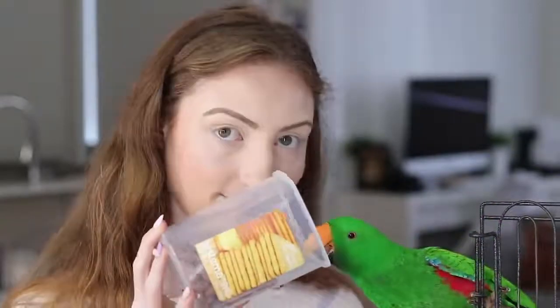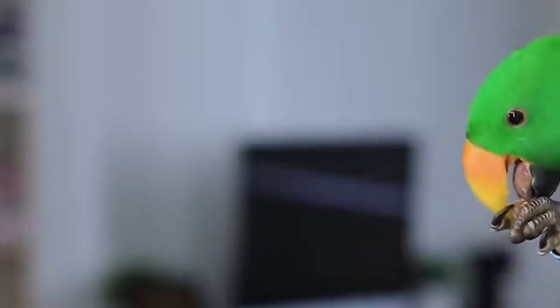Okay, I don't want him to come anywhere near the palette because this was way too expensive. And also birdies aren't meant to consume eyeshadow. So what if I give him something else to chew on? I'll give him an almond. Look. Okay, so quickly while he's eating, I'll go in with burnt orange all over the lid.